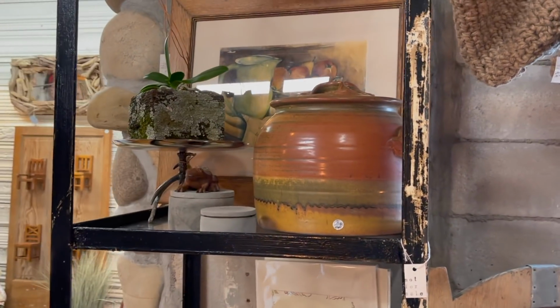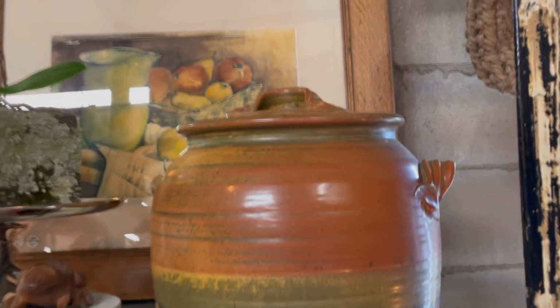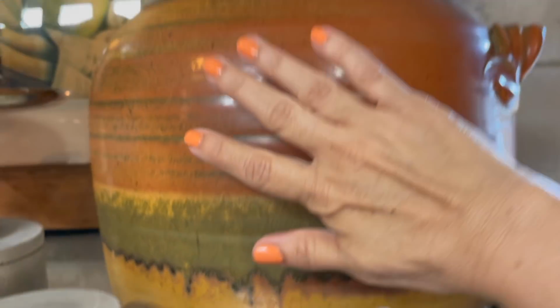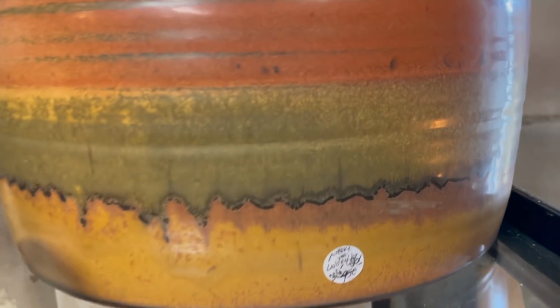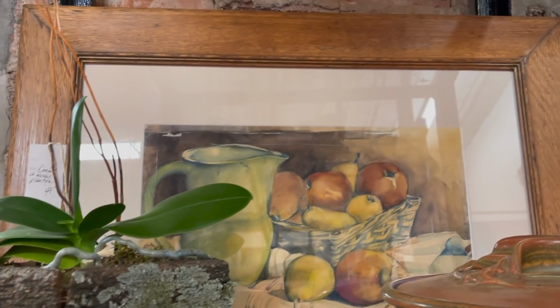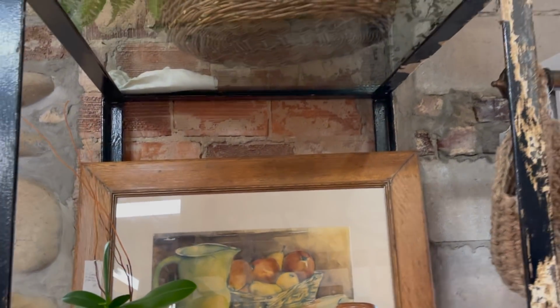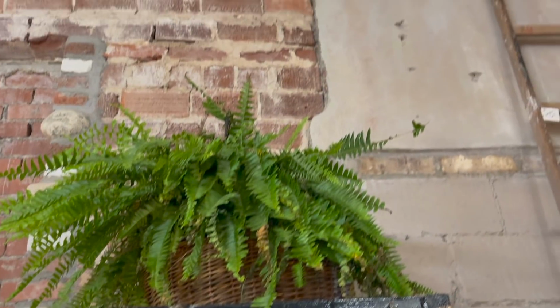Huge bread bowl, and this piece of pottery was just stunning. It just absolutely grabbed me. It was $300, so well out of my price range, but the colors, you can see I put my hand up there to see how big that is. It's just huge and it's just a showpiece, would really be an attention getter. And I love the orchid in the little pot and even that print in the back. All of it, just all of it works for me.